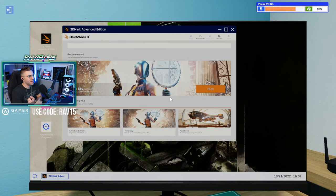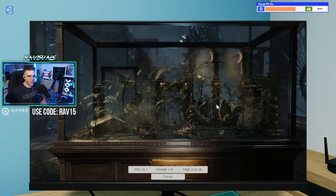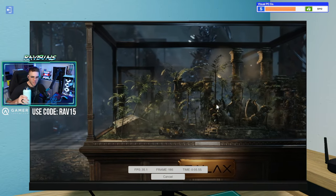Aw, man, that sucks. I'm gonna have to exit out of the game. Wait, I got it, I think. Yep, I got it. I have to click it like 30 times and then I got it. Sorry, guys, my bad. All right, let's see what it gets in Time Spy. God, back to testing PCs.